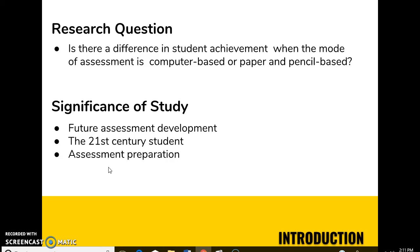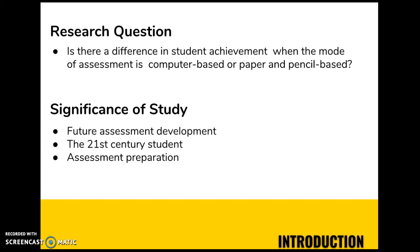The research question: is there a difference in student achievement when the mode of assessment is computer-based or paper and pencil-based? This study is significant because it can provide information necessary for future assessment policies and development, especially when it comes to high-stakes testing.